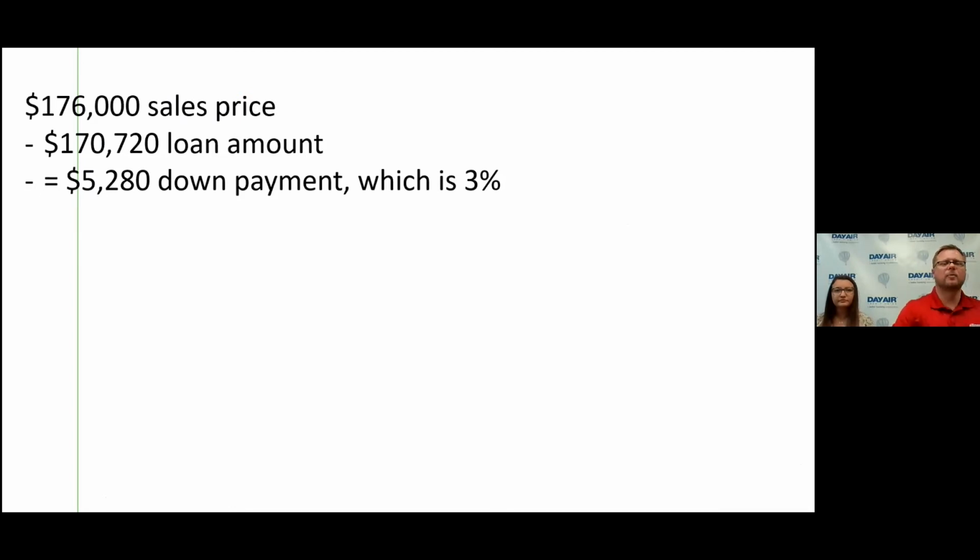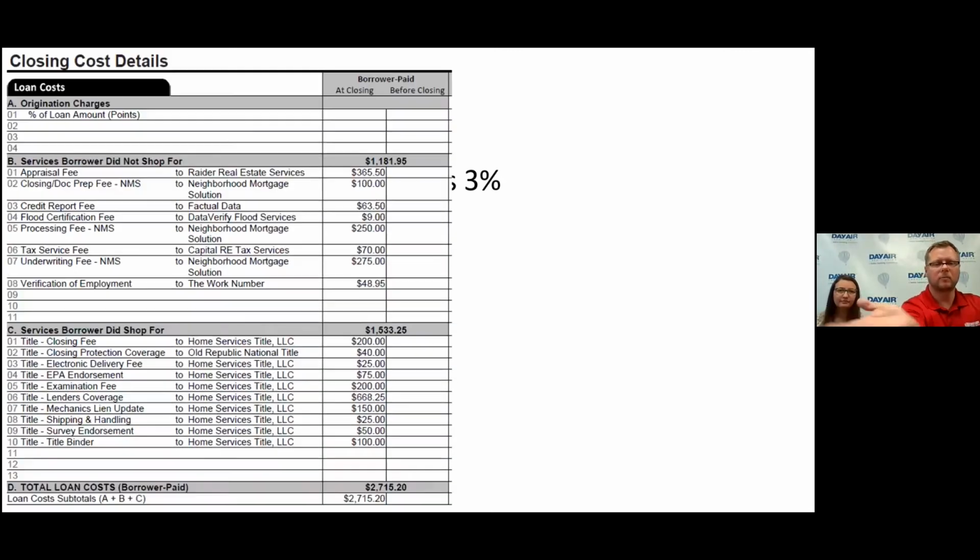So here's an example of a cash to close. Say you bought a house for $176,000. It's a real example. So the loan amount is $177,20, and this borrower put down 3%, so that's $52.80. So that borrower at least needed that much. Then we're not going to go through these fees per se, but if you look at that figure at the bottom, the $27.15, those are the total closing costs. So that's another $27.15 the borrower might need.